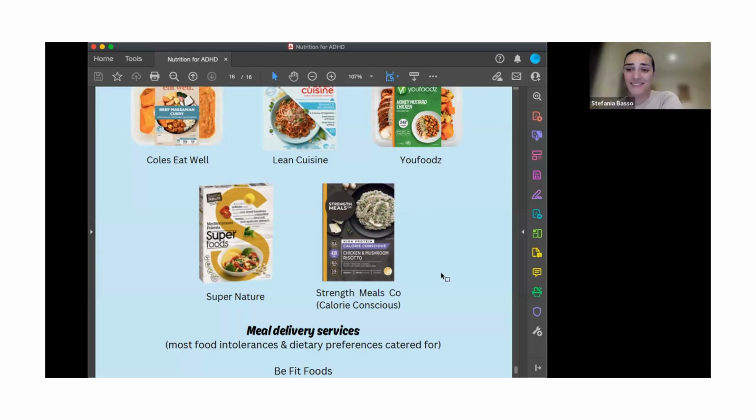Oh, 100%. It's about just doing the best that you can with nutrition, and sometimes the best that you can will be one of these meals rather than a takeaway meal. So I think it's great. Absolutely, it's great to have all these resources.